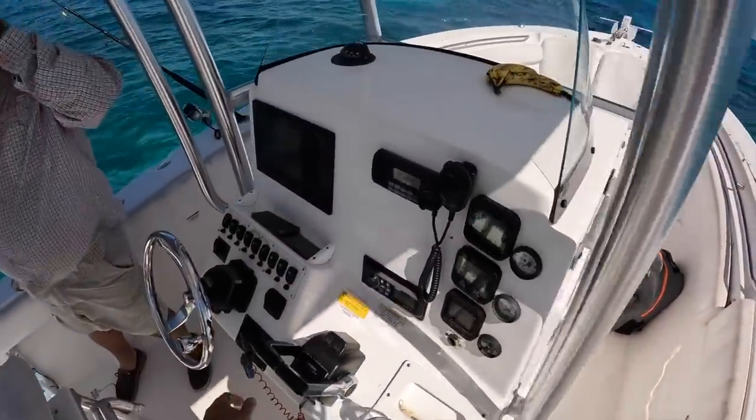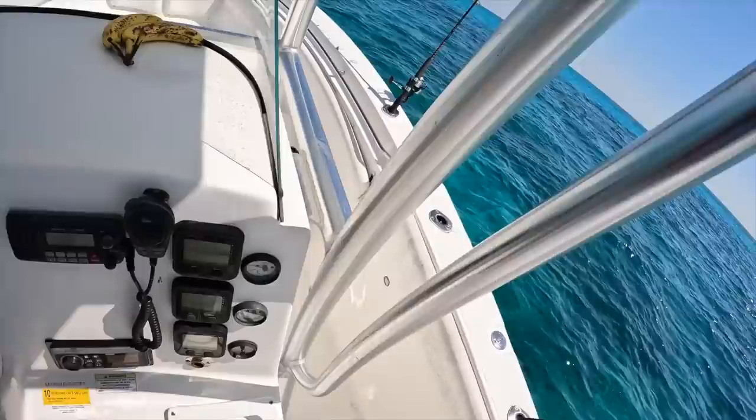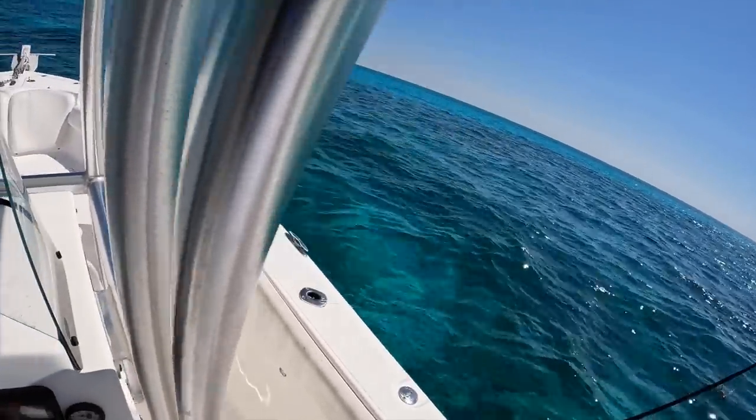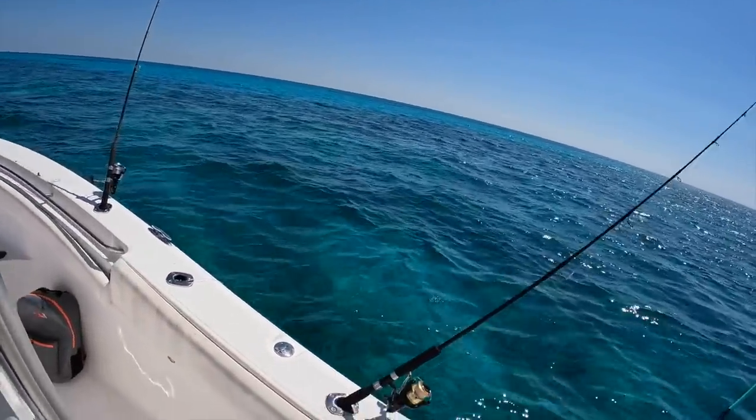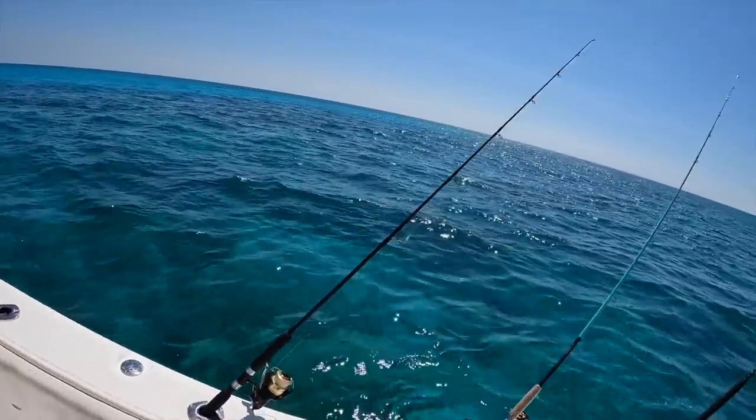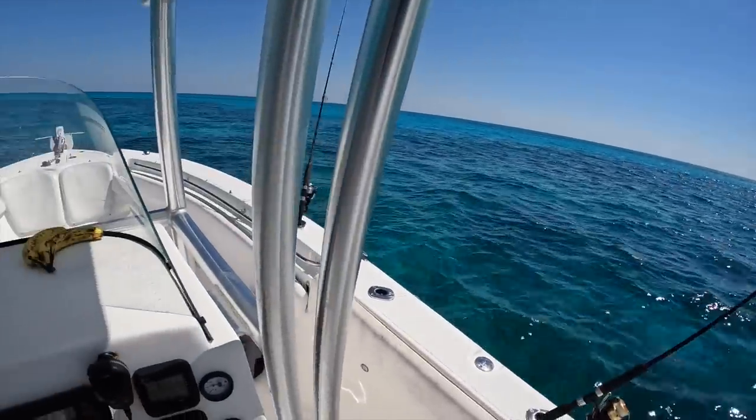Let me actually move up a little. We're going to chum the whole circumference in case there's three or four big red groupers in one spot and they want to play greedy and eat every chunk. We're going to have to spread it out.